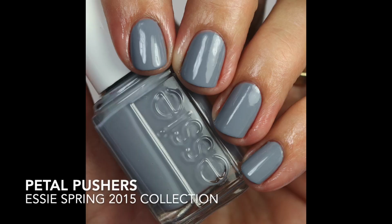This other gray, Petal Pushers, has been around for a really long time. It came out in spring 2015, and I pulled it out recently for a lot of comparisons, and it just reminded me how much I love this polish. It was probably the first kind of blue leaning gray that I really loved, and this one's more of a mid-tone, and the formula is fantastic, just like all the polishes in that collection. It just goes on beautifully in one coat.